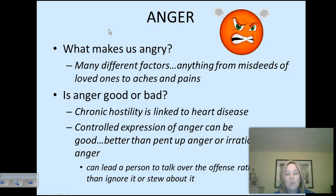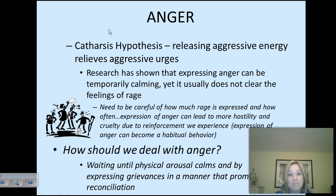But controlled expression of anger can be a good thing. It's much better for you to express it when something affects you and bothers you initially, rather than allowing it to build up and build up, because that can lead a person to end up stewing over things and leading to a much bigger emotional reaction and problem than if they just talked over what offended them in the first place rather than sitting and stewing over it.